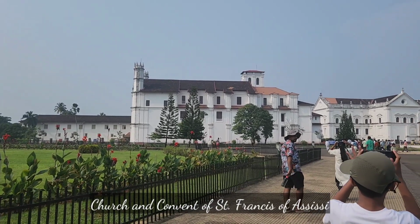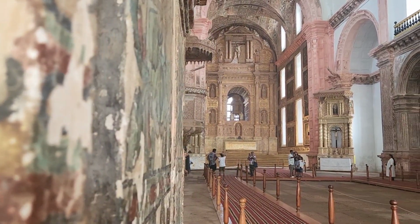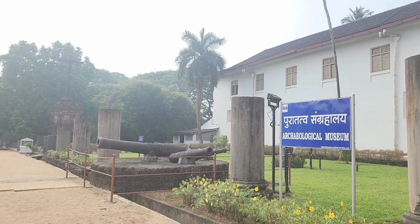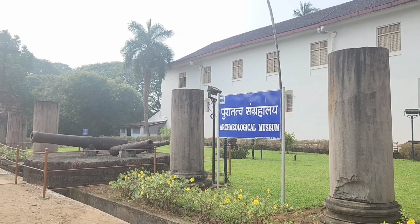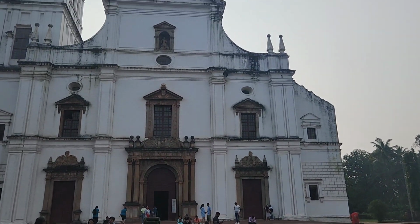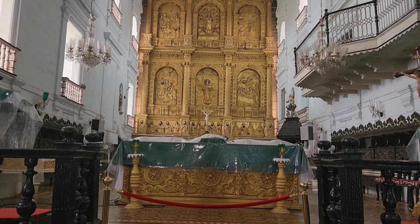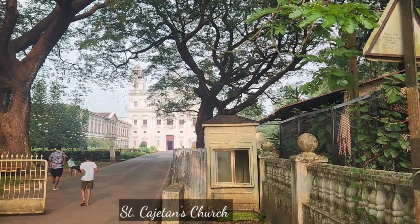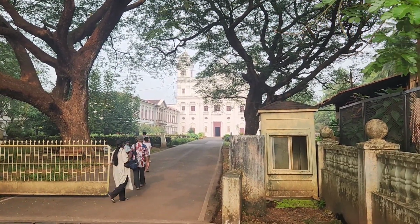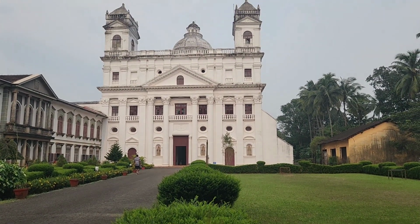Opposite to the basilica is the church and convent of Saint Francis of Assisi. The interior of the church is beautifully decorated with intricate artwork. There is a large archaeological museum attached to the church. Se Cathedral, also built in the 17th century, is the largest church in the complex. The main altar is dedicated to Saint Catherine of Alexandria. Saint Cajetan's Church, also known as the Church of Divine Providence, is a gracious old building having architectural similarities with Saint Peter's Basilica in Rome.